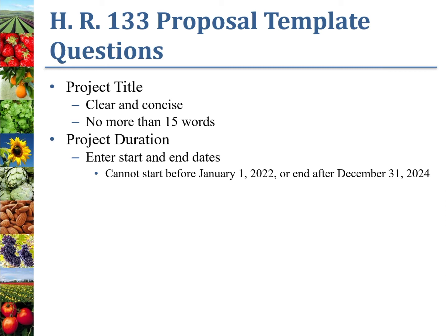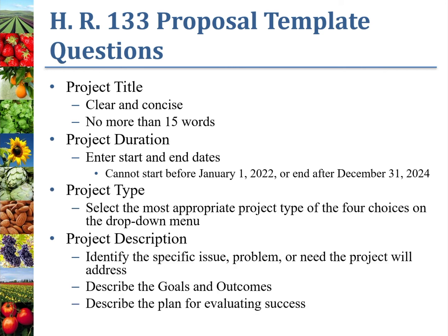The project title should be clear, concise, and no more than 15 words. Please make sure that your project duration is within the specified start and end dates on this slide and in the RFP. Select the project type from the drop-down menu that best matches your proposal. And then your project description. Please keep the project description to 250 words or fewer and use common terms when possible, as the description will be published on the CDFA and USDA websites if a proposal is awarded funding.